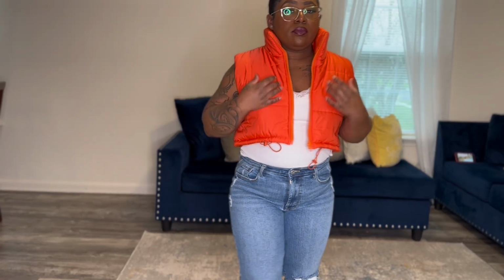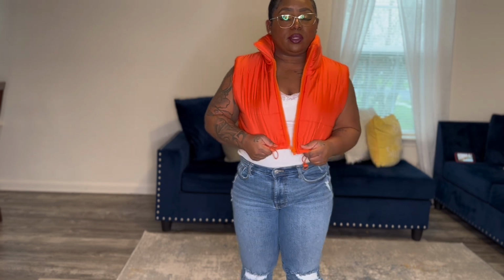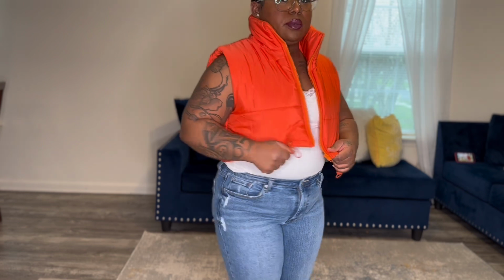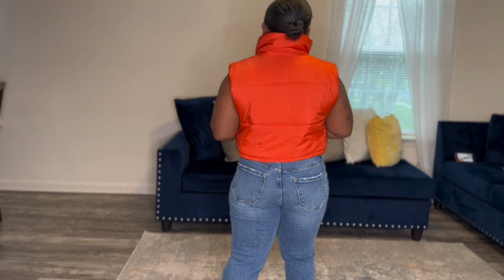Next thing is this puff vest. So, watch how I style this, y'all. This is the puff vest jacket, whatever you want to call it, in an orange color. That's what I call it. And I got this in a size large. Now, don't size down. Either get a large or extra large, okay?